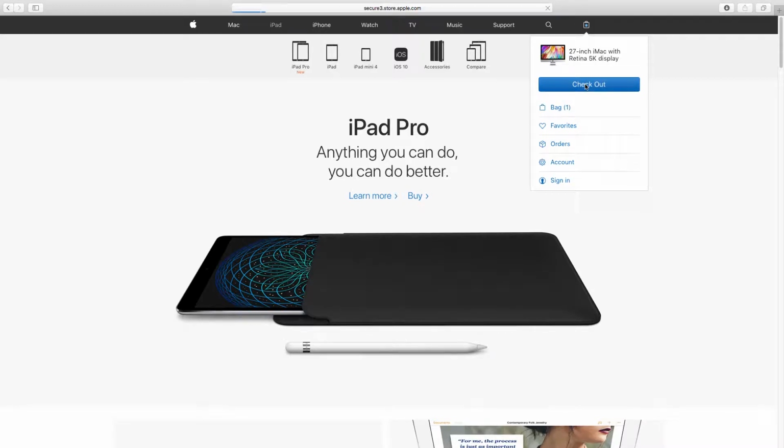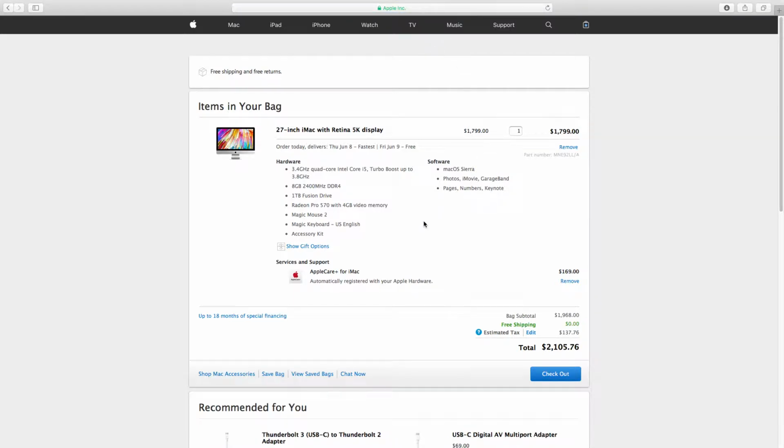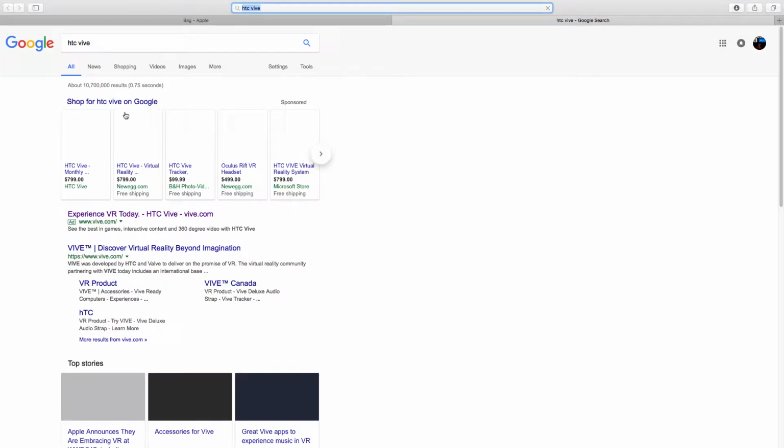Now, here's the thing. Just for one Mac that can run VR with AppleCare, it's going to cost you around $2,105. That sucks. And to add on to that, an HTC Vive cost, I think I looked into it yesterday, was about $800.